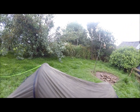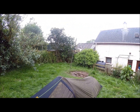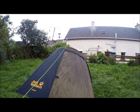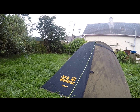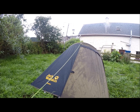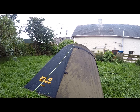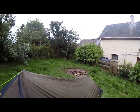So, would I recommend this? I certainly would. Is it worth the money? It is a bit expensive for what it is. I mean, there are other tents that you can buy cheaper, probably do the same thing. I suppose it's the name you're buying, but having said that, it's a good, decent wee tent. Low profile for wild camping. Rock steady in the wind and very waterproof. So yeah, would I recommend it? Yes, I would.